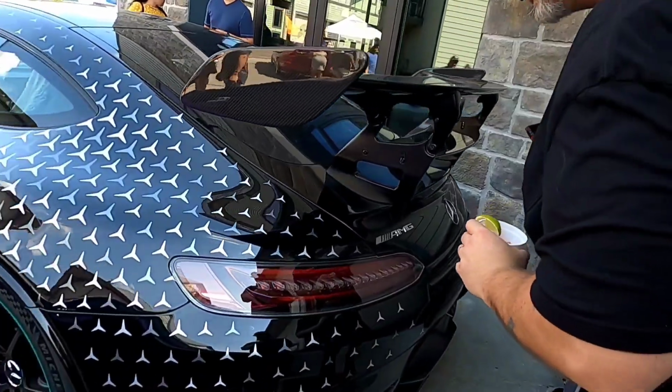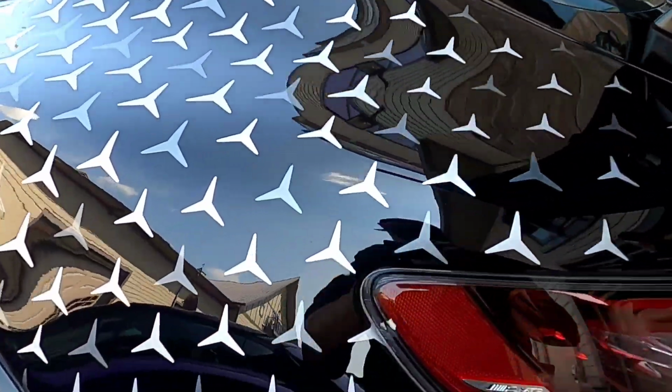Okay, this is the Patronus edition AMG Black Series. Each one of those stars is hand painted, Sean. Wow. I thought it was a wrap too. Nope, hand painted. Wow.